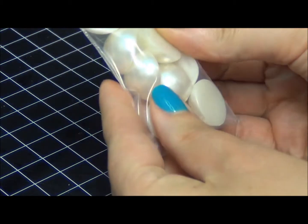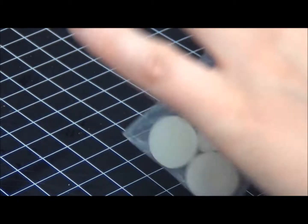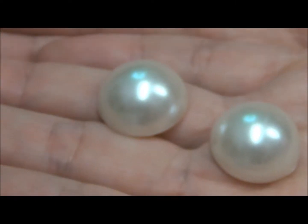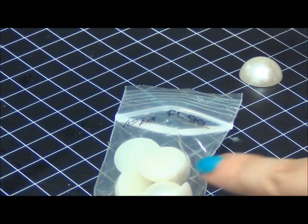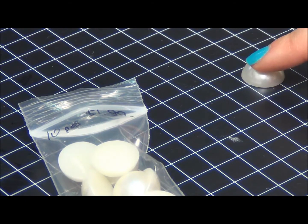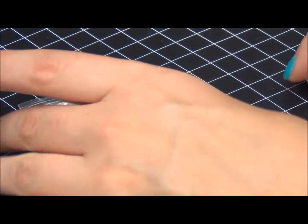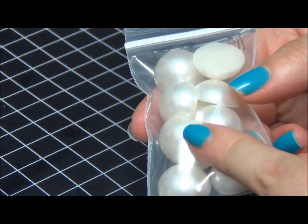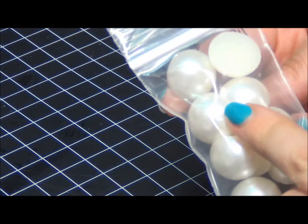Buttons, more buttons. I have this huge, I think it's 22 millimeter, but they are huge. They have pearls, beautiful. The individual square is 1/2 inch, so this is almost 3/4 of an inch. Yeah, 3/4 of an inch. I have pearls, so it would be wonderful as the legs for your boxes or whatever, or a large flower center.